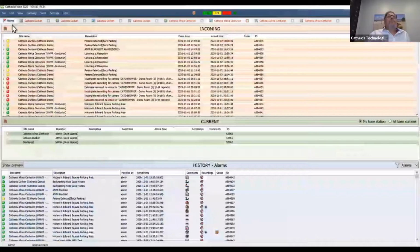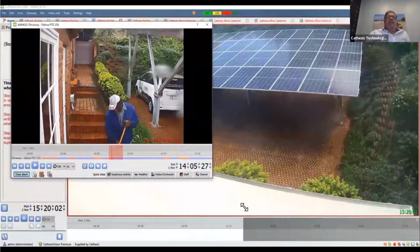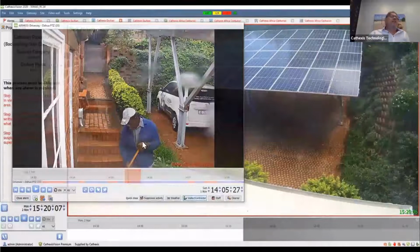So I'll just run through a few just to give it. This is from a different site, different alarm. I'm going to say that's it. That looks like it's a staff or a visitor. And there you can see that the procedure is completely different for that particular alarm.